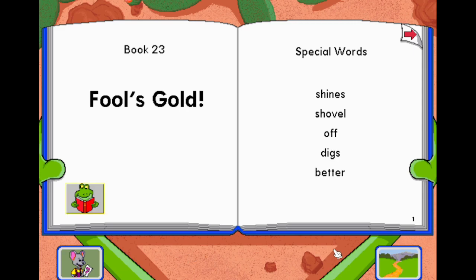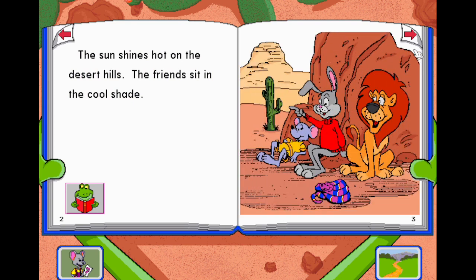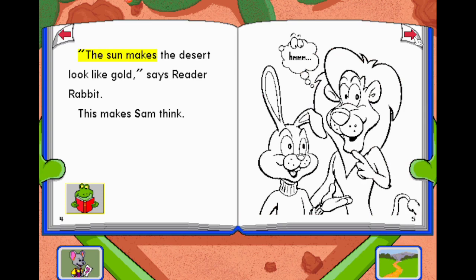Book 23. Fool's Gold. Guess how rich Sam is. Special words are shines, shovel, off, digs, and better. The sun shines hot on the desert hills. The friends sit in the cool shade. The sun makes the desert look like gold, says Reader Rabbit. This makes Sam think.